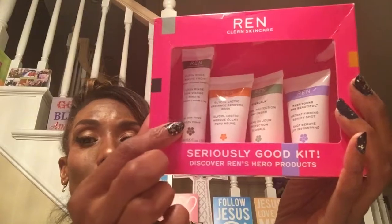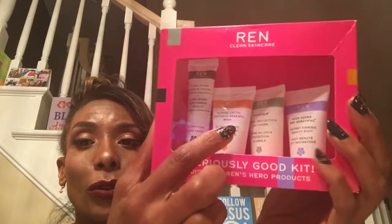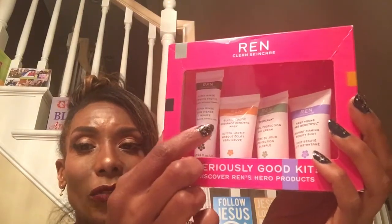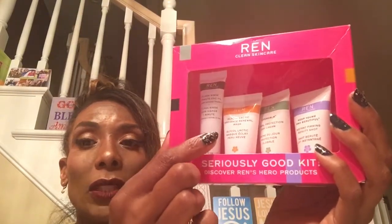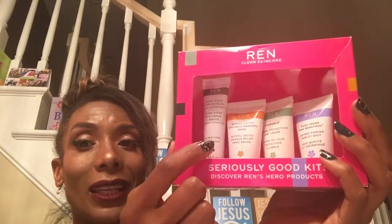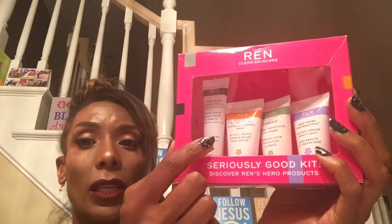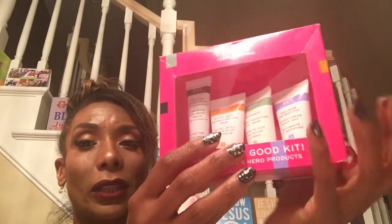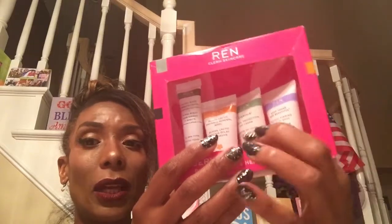I got 2 serums here. This one with the orange is a vitamin C serum, or vice versa. One of these is a vitamin C serum, and one of them is a natural alpha hydroxy acid. So it's not a chemical-based alpha hydroxy acid. They took natural products and made it into an alpha hydroxy acid. Then they have a day cream and a night cream over here. I've not tried those because I was really curious about these 2 products here.